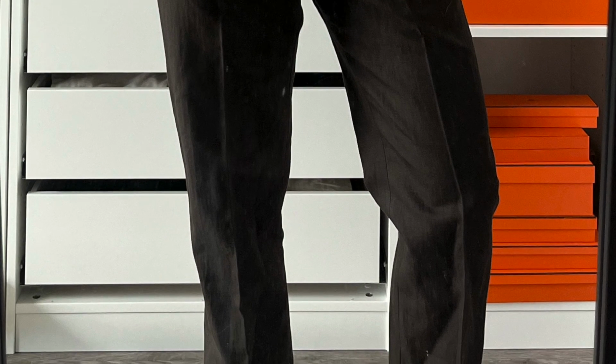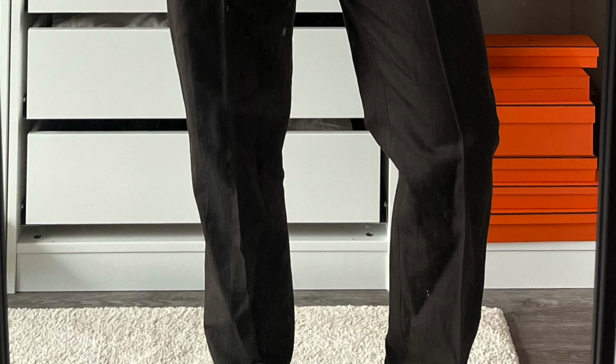I mean, when it comes to Loro Piana, the quality is just outstanding. I don't think there's another brand out there that has quality like Loro Piana. I mean, the way these pants and everything that they do is constructed is just mind-blowingly beautiful.